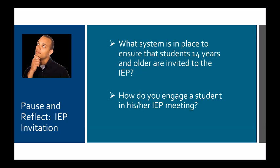Also, a big thing here is a lot of times I've heard that a student is 13 years old but is going to be 14. So the student is 13 years old and it's September of this year, and the student is going to be 14 years old in January of this year. You should be starting transition services with that student because they will be turning 14 in that school year.